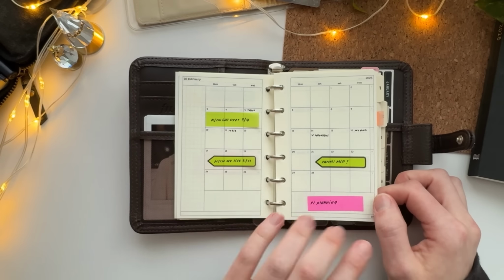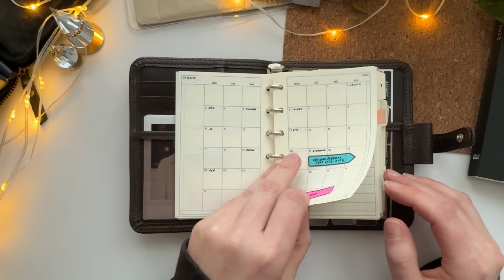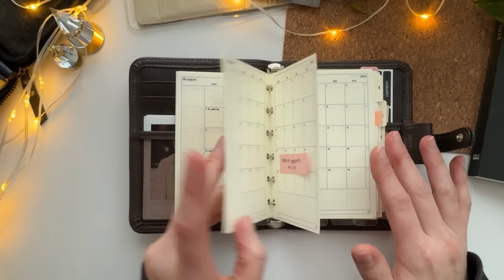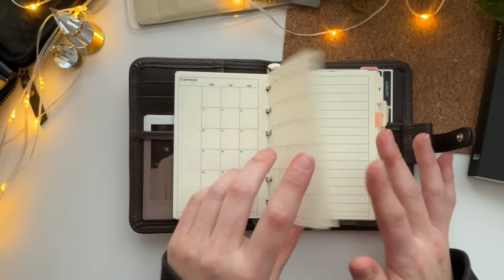Anything I'm unsure of or I just wanted to stand out is on a page flag, and these are by 3M, I believe. I do the full year in here, and I've scheduled things all the way out to October already, so I like to keep the full year in my planner.